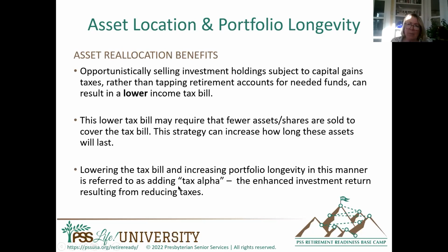Lowering this tax bill and increasing your portfolio longevity in this manner is referred to as adding tax alpha. The idea that you can basically have more money by holding on to it and keeping it invested is alpha, higher returns, simply by doing some good tax planning.